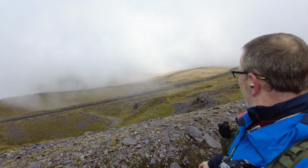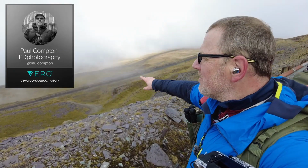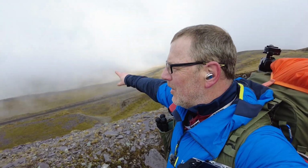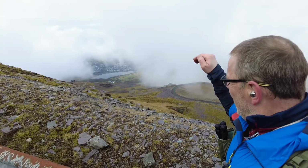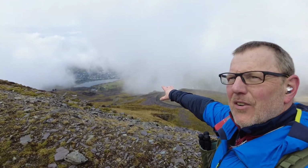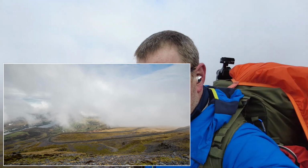I'm not kidding you. Am I being blessed or what? Look at this. This is the road I'm walking up at the moment, so it's totally safe. Now it's just parted a little bit, and I can see right down to Llanberis, all the way down through the middle of this cloud and this fog. Now, these are the conditions where a miracle could happen.